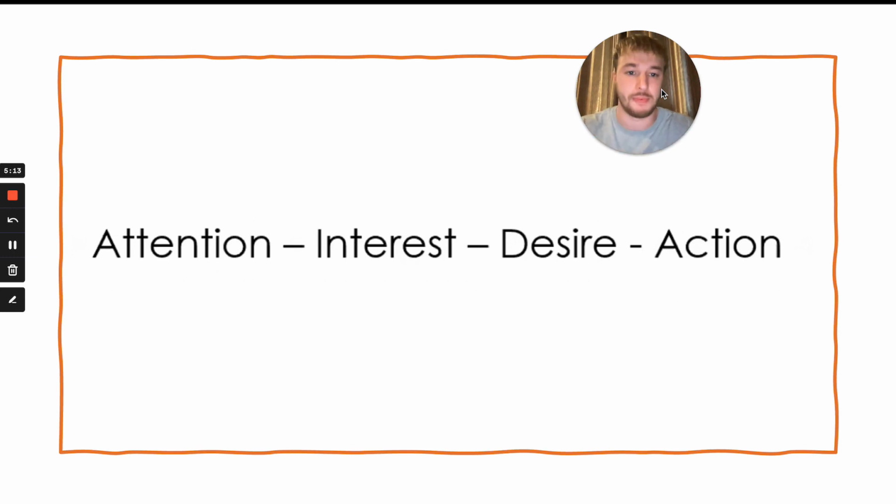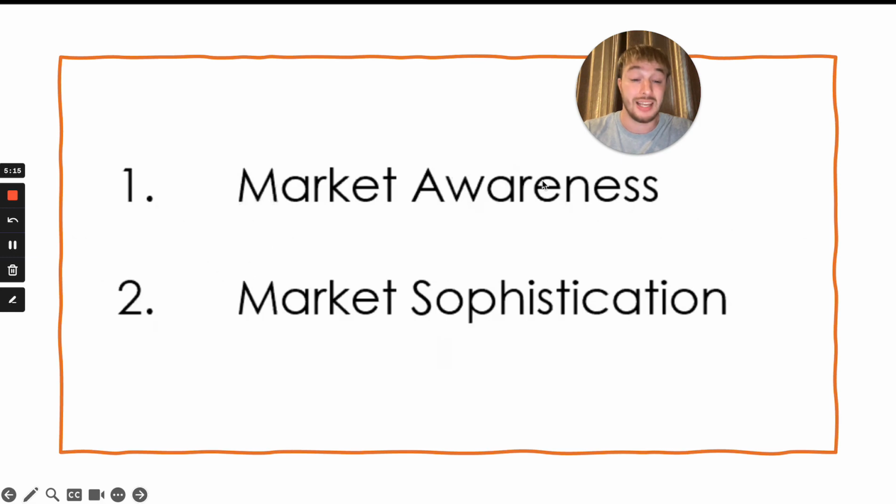website or pre-sale page. Another thing is you need to understand market awareness and market sophistication, right? So market awareness: are they product aware? Are they niche aware? Are they totally unaware audiences? That's what matters if you really want to have the right message to market match, right?